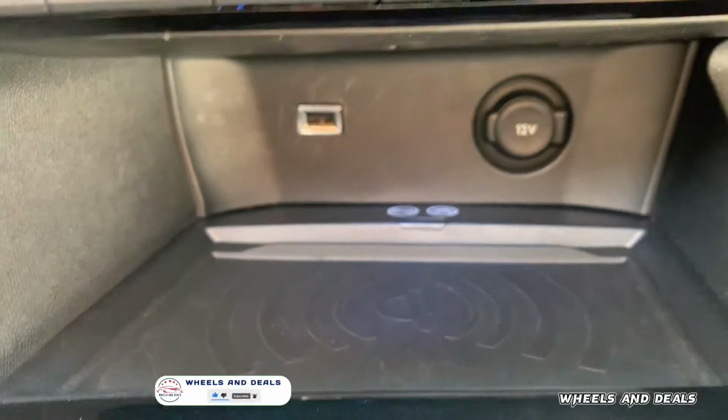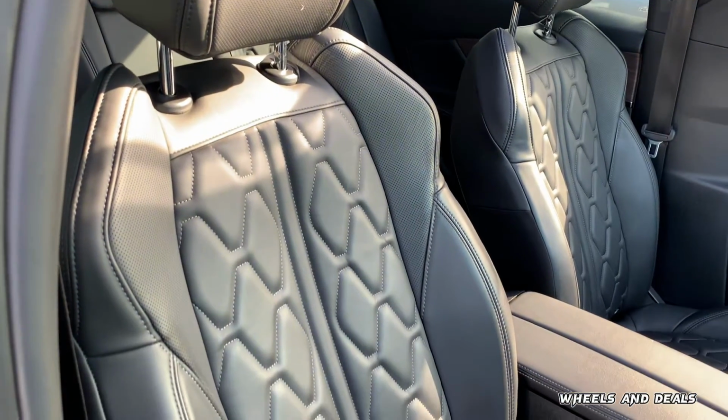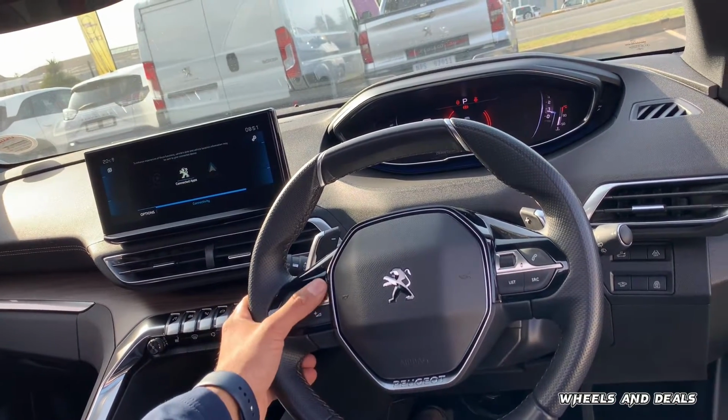Wireless phone charging. In comfort, you get dual zone automatic climate control, heated front seats with a lot of different massaging functions. I was falling off to sleep while using them. Optional heated steering wheel as well.